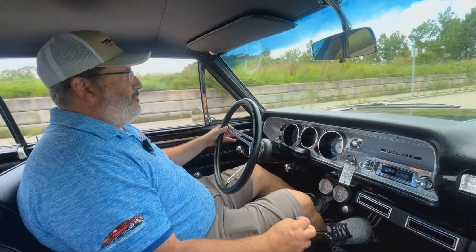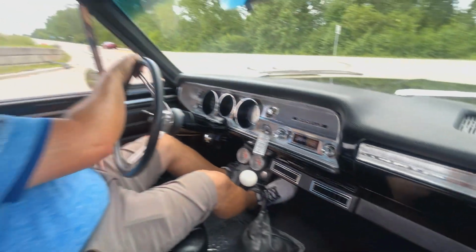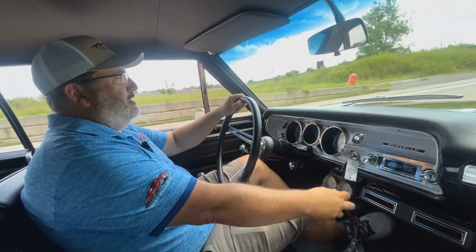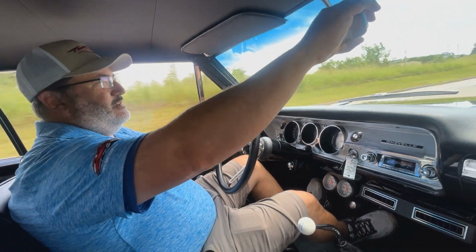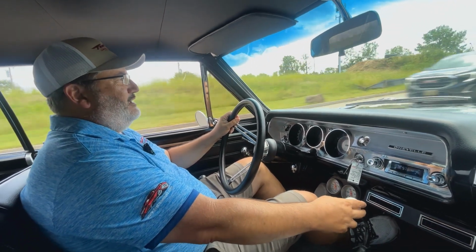Oh, I like the RPM gauge. I love that setup. Very quiet on the inside, Jake. The AC's cold. It's freezing. And I love it. This isn't the hottest day we've had, Jake, but boy, it is nice to be in a nice car like this. Oh, I love the steering wheel. Oh man, I like this car.